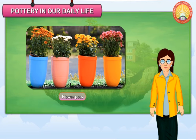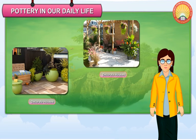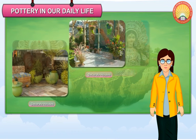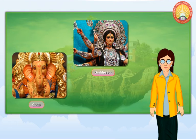Flower pots are used to grow flowering plants. Diyas are used on festival and auspicious occasions. Beautiful articles made of clay are used to decorate houses. Idols of gods and goddesses are used in houses and temples.